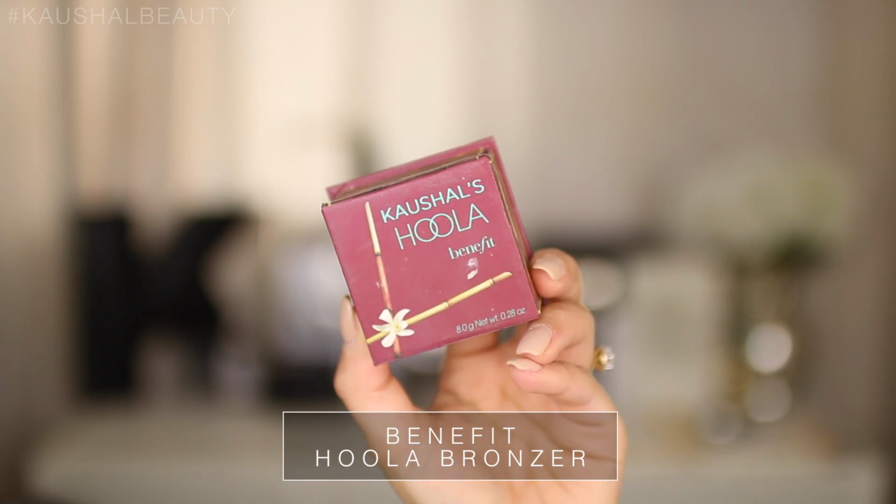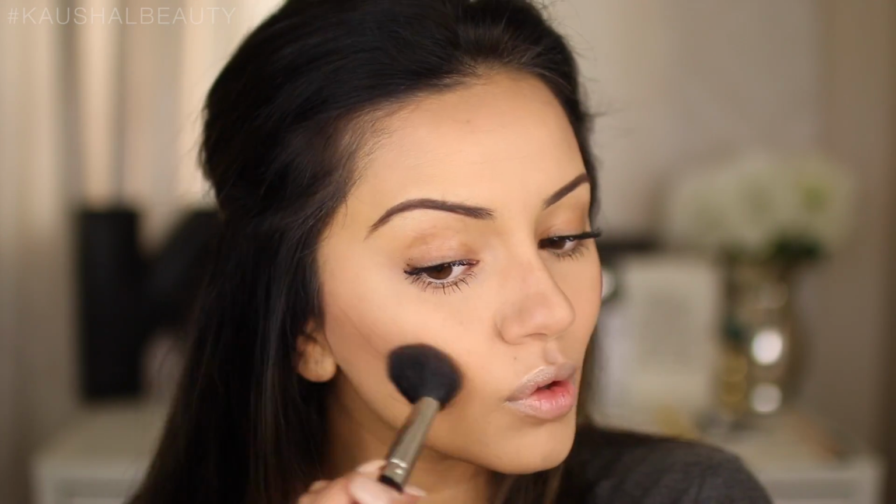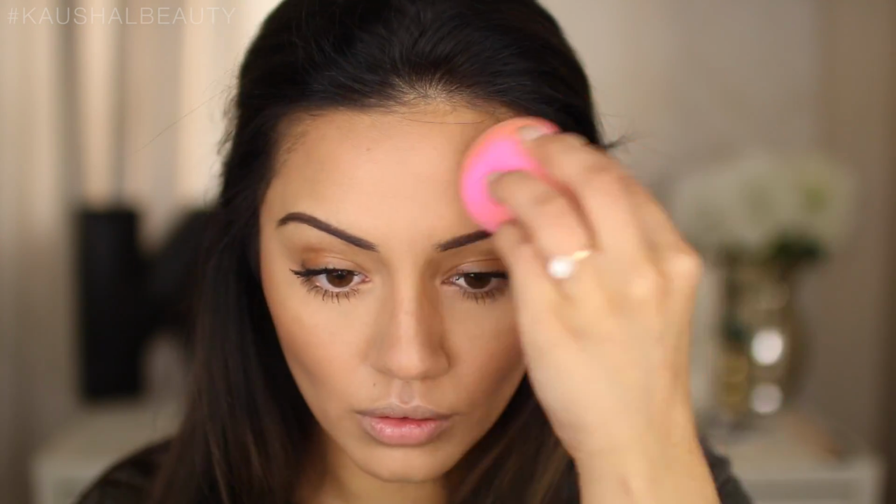before moving on to my bronzer. For bronzer, I'm using the HOOLA bronzer by Benefit. I generally use the L'Oreal Glam Bronze bronzer, or my Urban Decay Beach bronzer, but today I wanted to use HOOLA because I wanted it to look quite cool rather than very warm when it came to bronzing my skin. So just going over all the areas that we contoured and then taking my damp beauty blender and just going over the edges of my contour to make sure everything's nice and blended and that nothing is looking harsh.